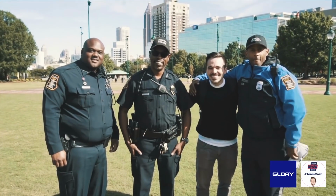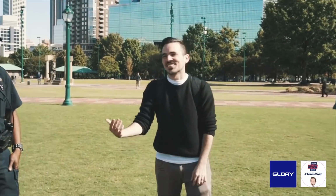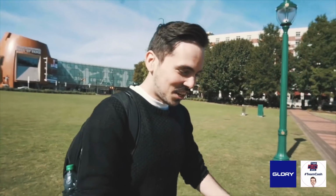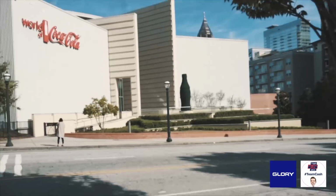We were flying the drone, and they had a bunch of cops come up and pretty much tell us that we couldn't do that and had to take all of our information down, but they were really cool guys. We took a photo with them as well. You might have seen that on Twitter or other places.